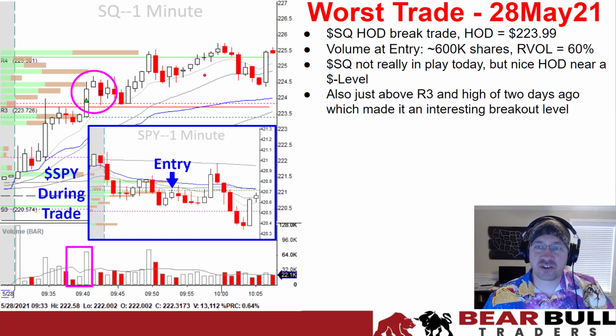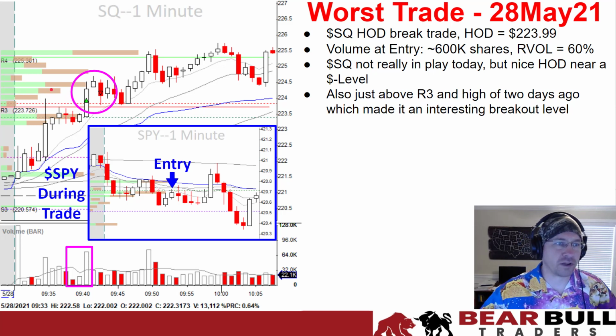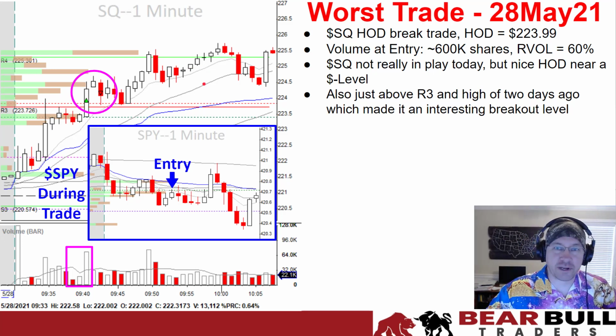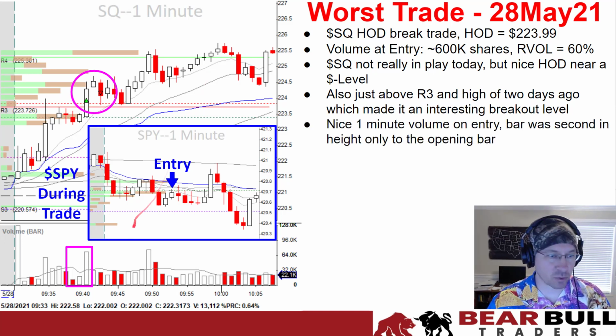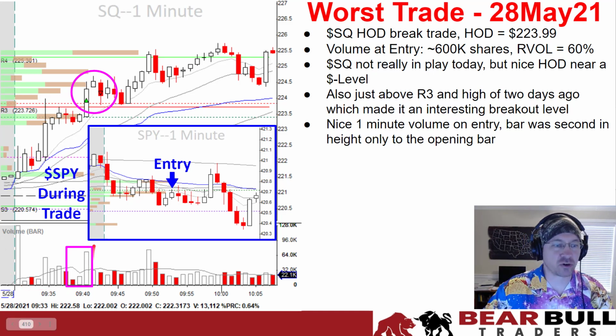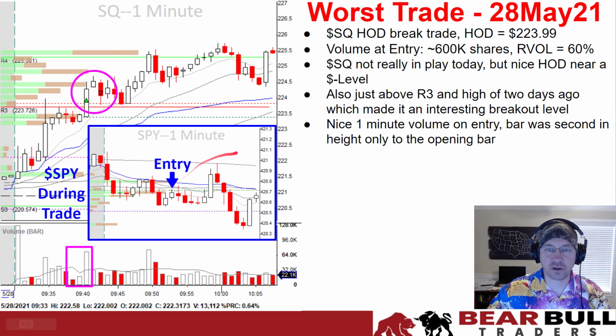Also, the high day was just above R3 and the high of 2 days ago. So you can see R3 here at 223.73, and the high of 2 days ago is this red dotted line. So that's a nice breakout level possibly. Nice 1 minute volume on entry. The bar was second only in height to the opening bar. So almost a surging kind of volume, not quite. Some of this is the 224 break as well, but good volume.